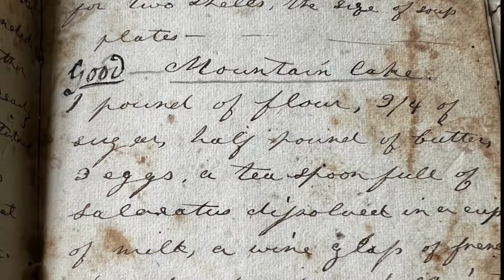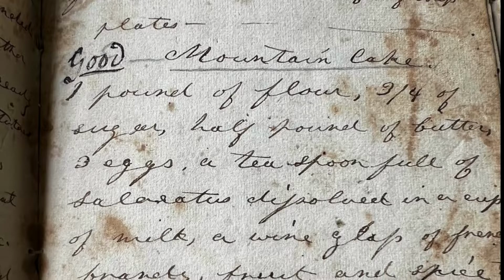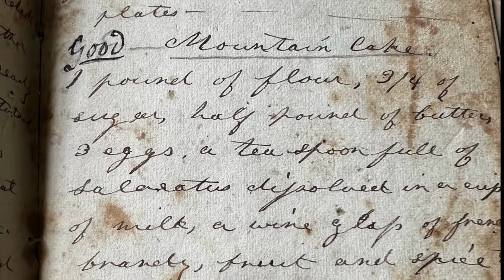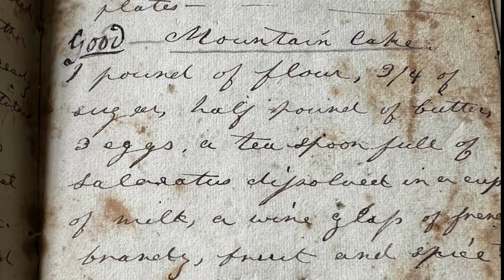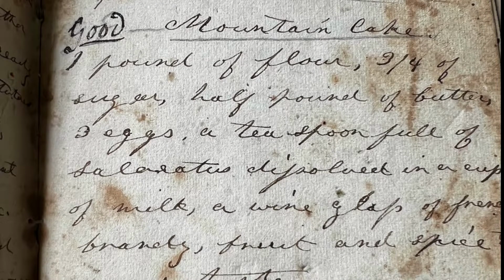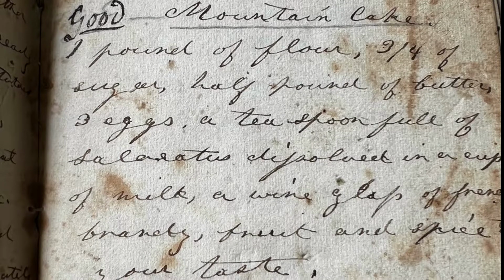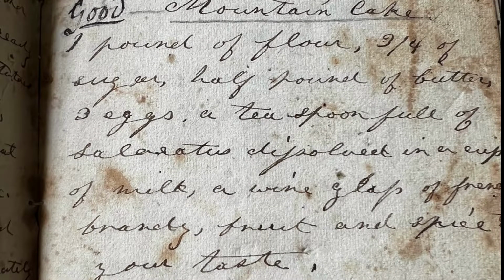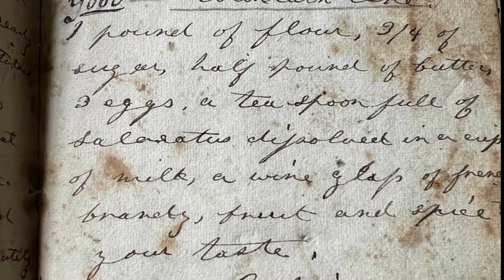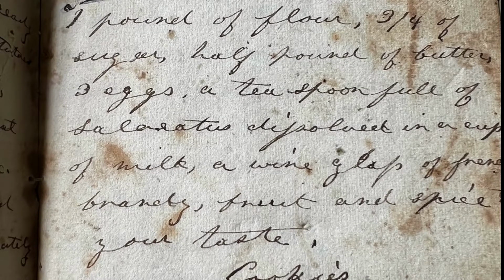Our book of receipts has many delightful recipes, like this one for what is called a mountain cake. Beside it is written the word good, so they must have really enjoyed this one. The recipe reads as follows: 1 pound of flour, 3/4 of sugar, 1/2 pound of butter, 3 eggs, 1 teaspoonful of saleratus, which is sodium bicarbonate dissolved in a cup of milk, a wine glass of French brandy, fruit and spice to your taste. That's it.